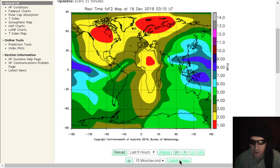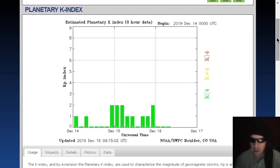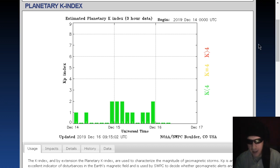By the way, this is 6 hours of data for you new viewers out there. And there's the most recent scenario at 9:15 UT. Huge charge disparity here between South America and the South Pacific. KP index at 0 for the last 9 hours.